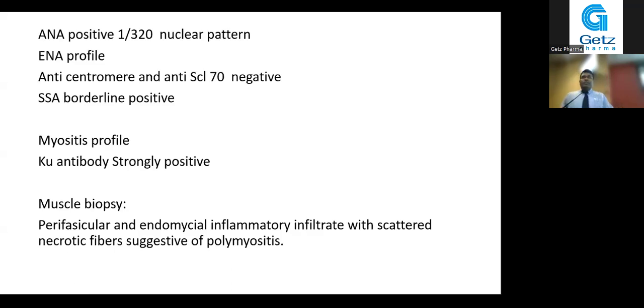With regard to the immunological tests, which were done during the course of the illness, the ANA showed positivity at a titer of 1:320, nuclear pattern. Interestingly, anti-centromere and anti-topoisomerase, that is Scl-70, were negative. SSA anti-Ro was borderline positive. Finally, we managed to arrange a myositis profile, which showed a strongly positive anti-Ku antibody.